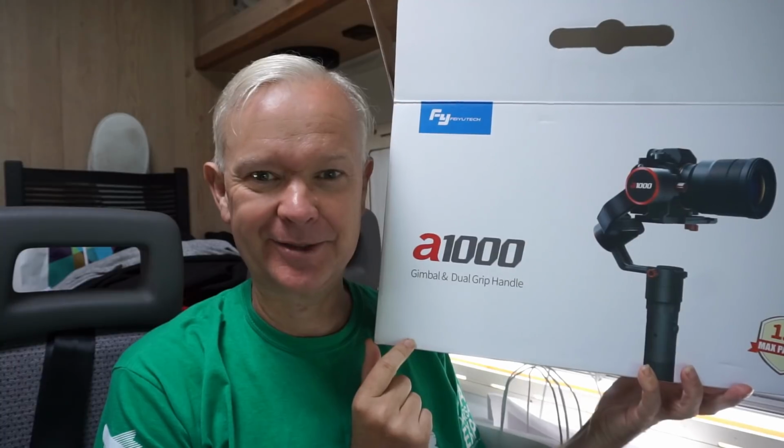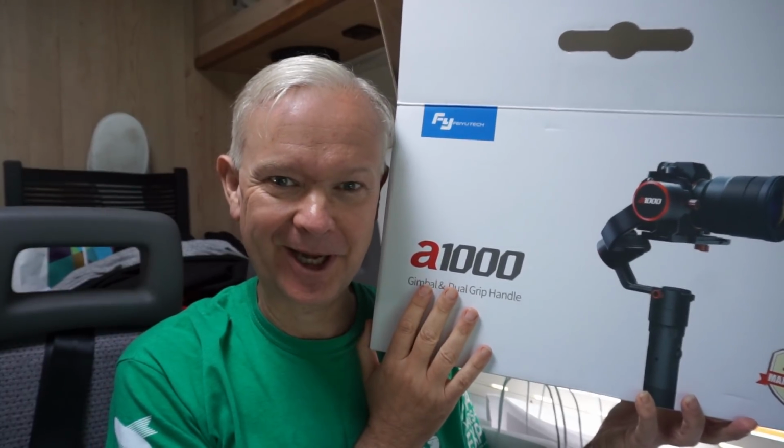And I took it out last night. I think it's going to take a bit of getting used to, trying to work things out and getting the balance right on it. It's a bit fiddly, but never mind, I'll try and get the hang of it. Next week I'm going to Germany. I will be at Knaus, Hymer, Carthago and Dethleffs, and I'll do some more filming with the gimbal, so hopefully I'll be able to produce films of a better quality.